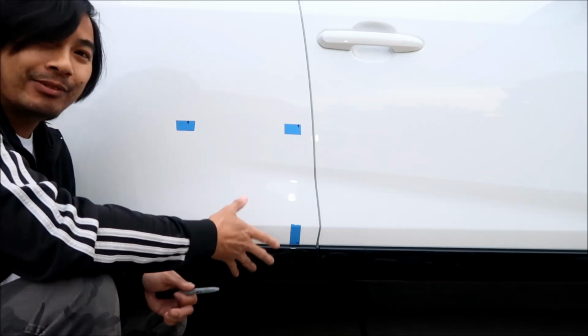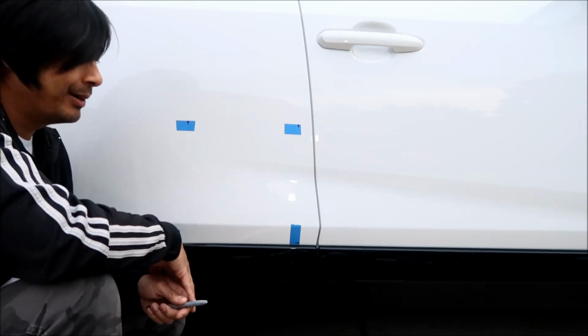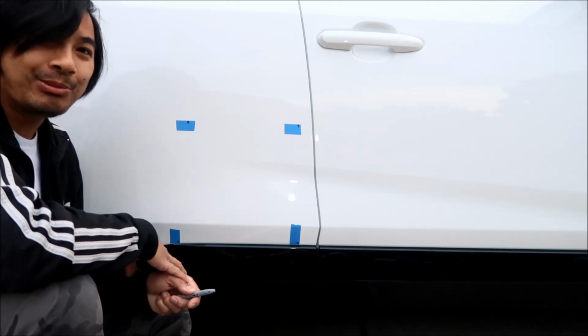I might have new measurements, or hopefully these stay on the whole week. So Hades Vega is going to be driving around with painter's tape on the side of his rear right door until it stops raining. Okay, sorry. Hades Vega is back.